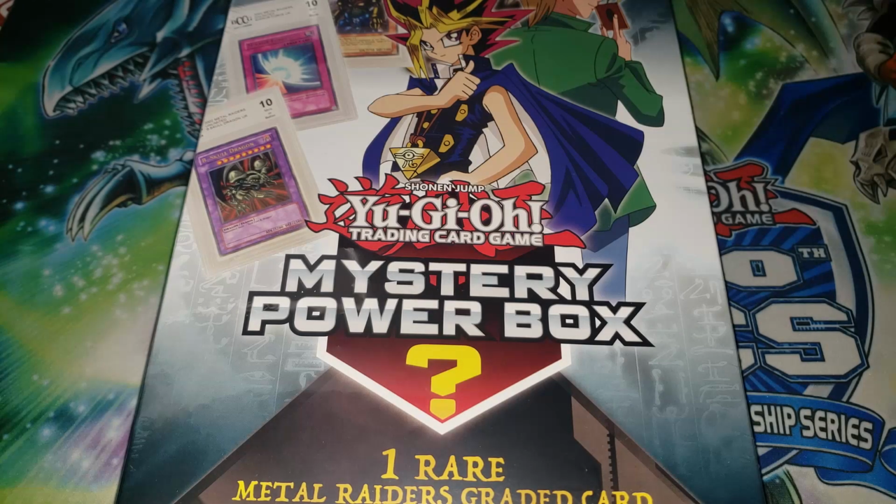So it's been a little while since we've done a mystery power box opening, and that's for two reasons. The first reason is that the mystery power box that had the gold series packs in there, where I really wanted to open that one, I couldn't find it. I went to so many different Walmarts and Targets, and no one had them. It blew my mind. People kept posting them on Twitter, and I saw a bunch of YouTube videos including them, and I actually felt like that was one of the only mystery power boxes that actually had decent value. And unfortunately I couldn't ever find a copy, so we couldn't open it for the channel.